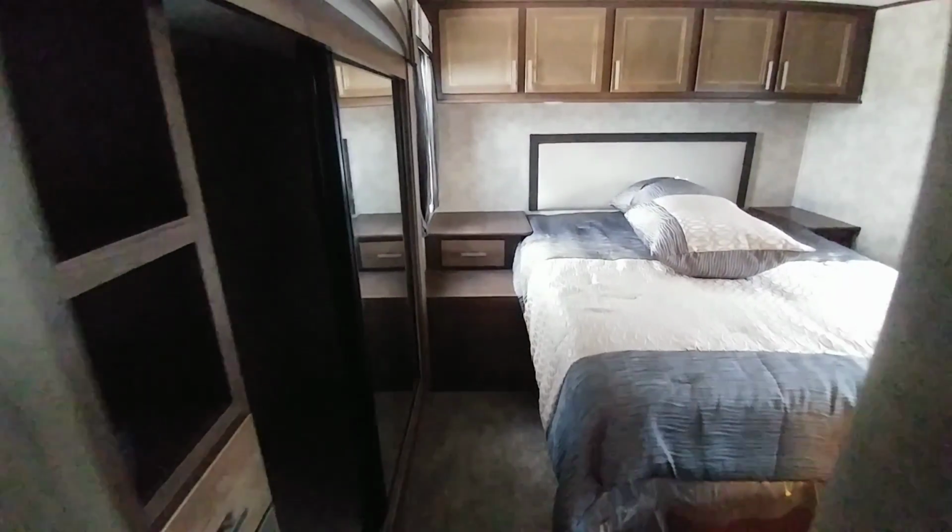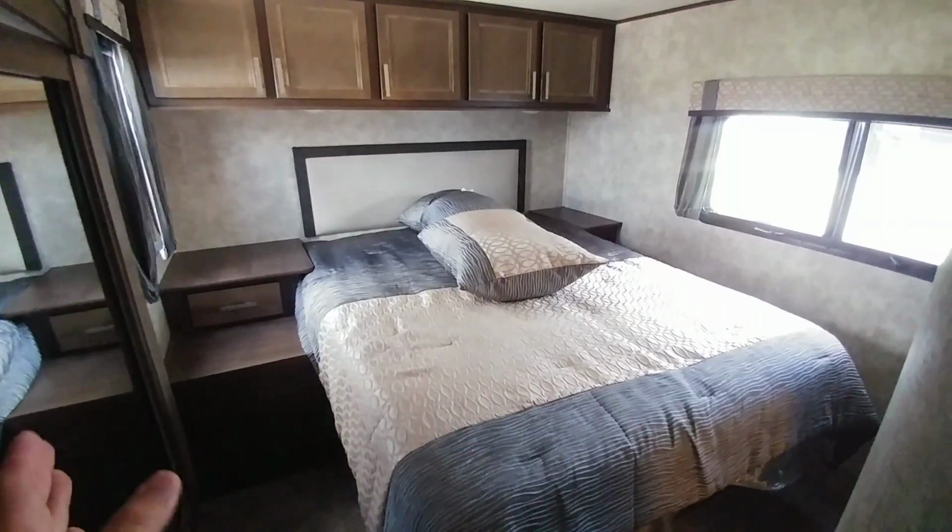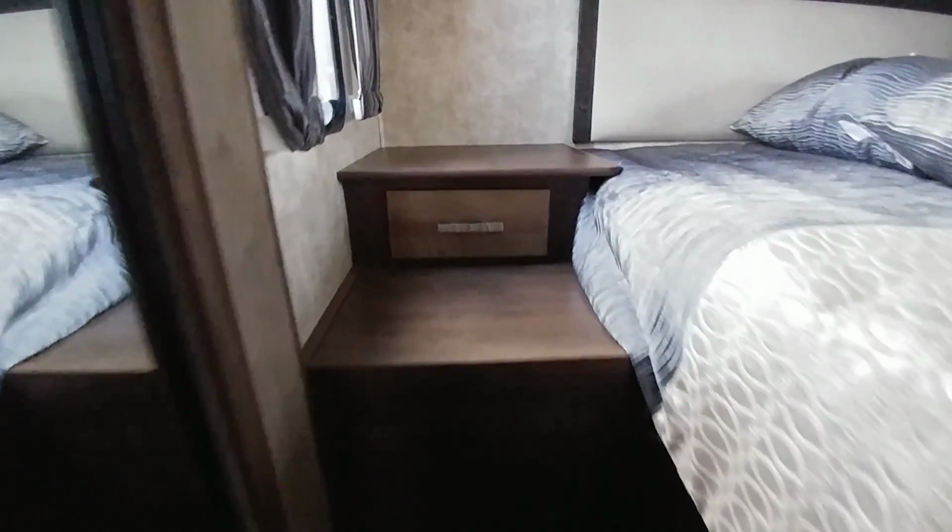So typically with the master bedroom, the wardrobe space is on the back wall here and the bed is on a slide. In this case, they put the wardrobe on a slide. So you have 3 drawers down here, as well as 2 pockets and just a ton of room here to hang clothes. Really nice wardrobe space, as well as extra drawers here.